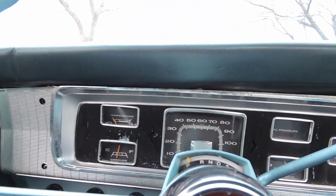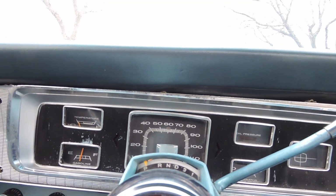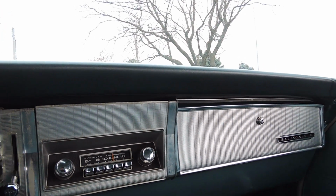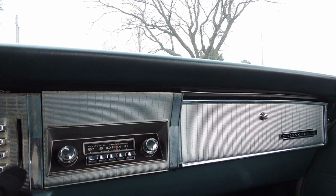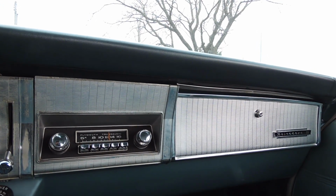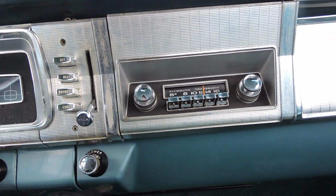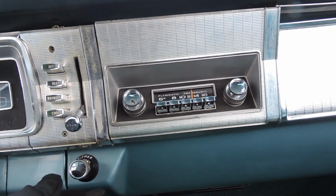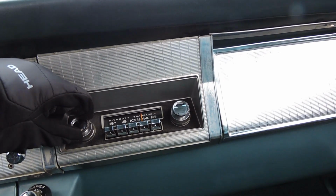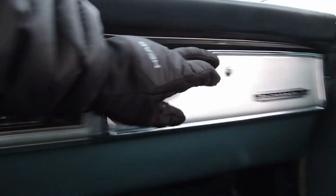Horn works, temp gauge is coming up. It's really cold here, it's about 10 degrees this morning. Gas gauge works, temp gauge works, alternator gauge works. Here's our heater. Thank heavens that's going to work today. Blower motor's working. Original radio still works.